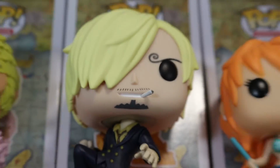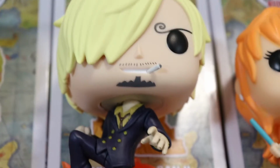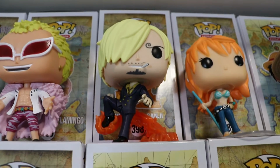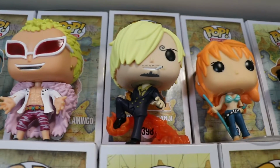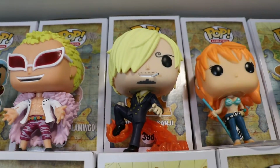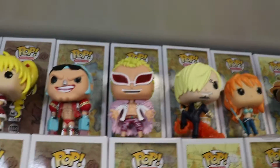He only has one eye visible because that's how it is in the show. He's got his suit on as well. His goatee. Everything about this pop looks great. They put a lot of detail into it, and I think this might be one of my favorite One Piece pops as well. The debate of the century, who's better, Sanji or Zoro here? But yeah, those are all of my One Piece Funko Pops right there. Let's move on to the next one, which would be Hunter x Hunter.